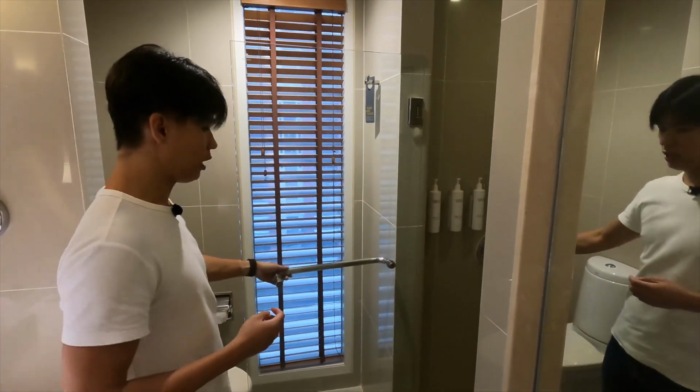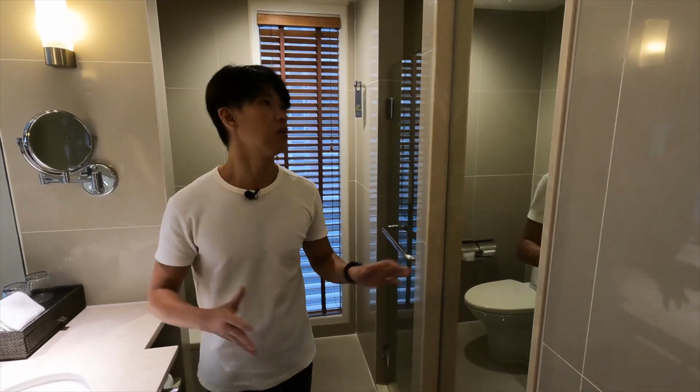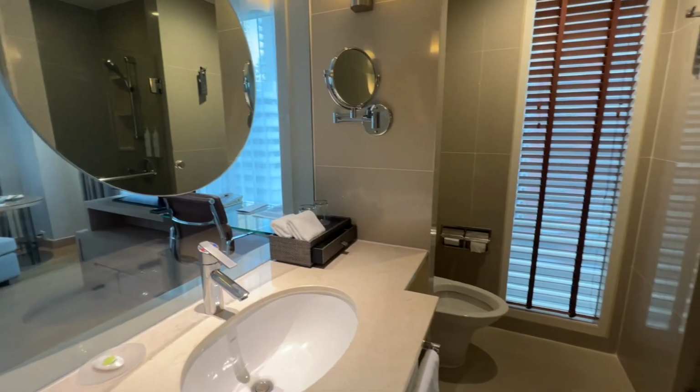Okay, and just before you head out of the toilet, there's a mirror, this full-length mirror here for you to check your outfit, your OOTD. And something to take note of is that from this basin area, you can actually look out to the room.